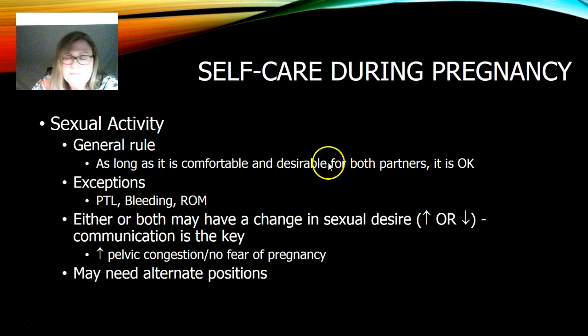Do what you need to do, but you definitely need alternate positioning. I'm not going to go over that. You can look it up in your book, but it is not standard missionary because we do not want pressure on the gravid uterus.